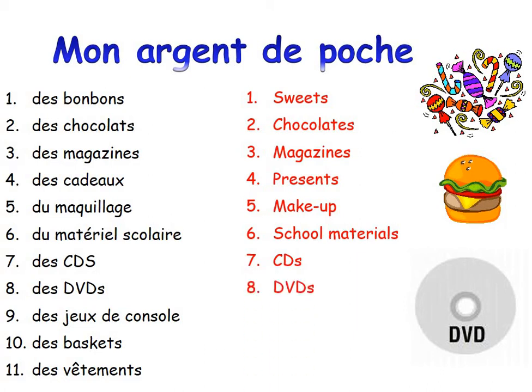Des DVD, DVDs. Obviously, pronouncing these letters in the French way. Des jeux de console. Computer games. Console games then, literally. I'm hoping that word right here, console, gave the game away. Des baskets, trainers, and des vêtements, clothes. Excellent. Give yourself a mark out of 11 based on however many you got right. Please make sure you've got the correct answers, because of course they are going to be useful later on.